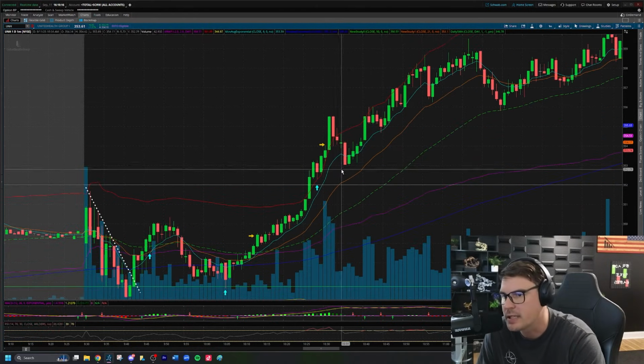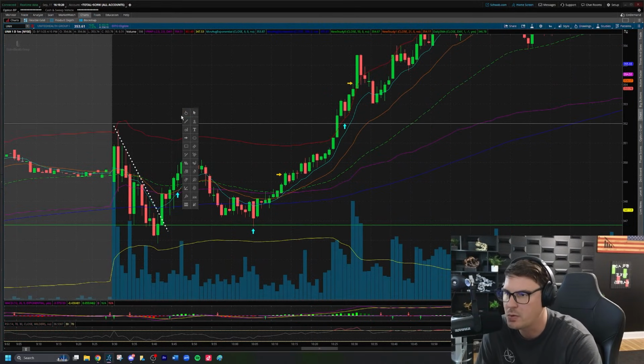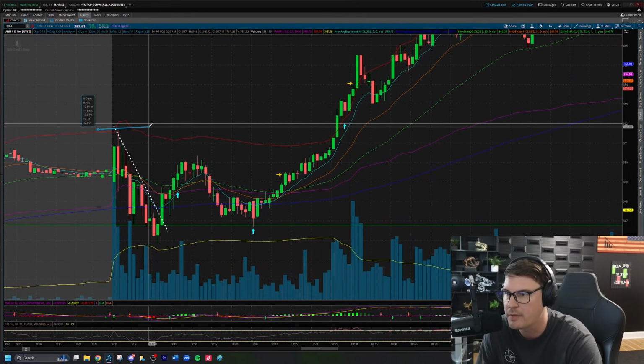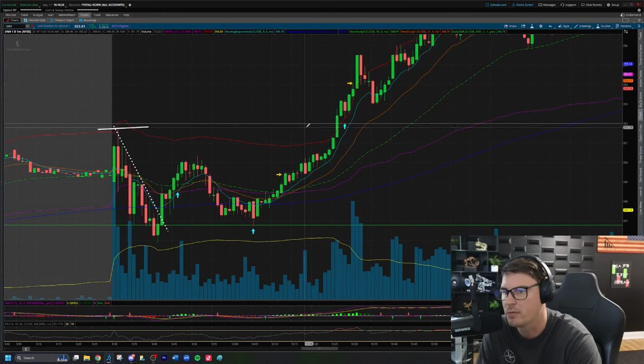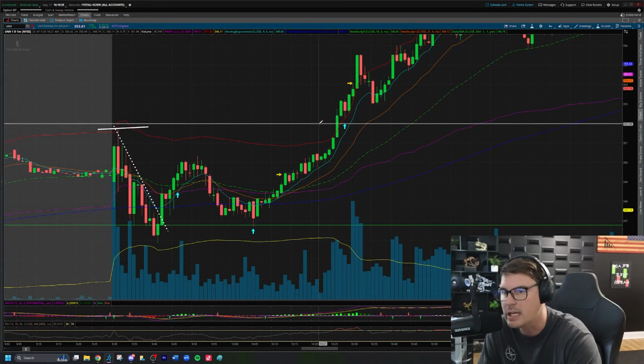And you might look at this and say, Gates, this is an extended entry. Why would you enter way up here? Well, we got two things here. Number one, we've got a break of the high of day, which is a likely point of resistance. And number two, remember that gap area, right? It started at 352. So not only are we getting a break of the high of day on higher volume, mind you, but we're also getting an entry into the gap.